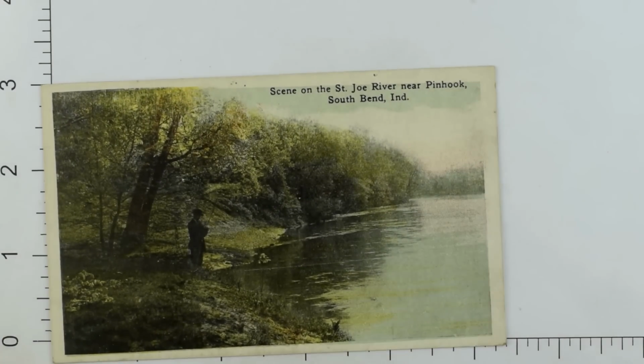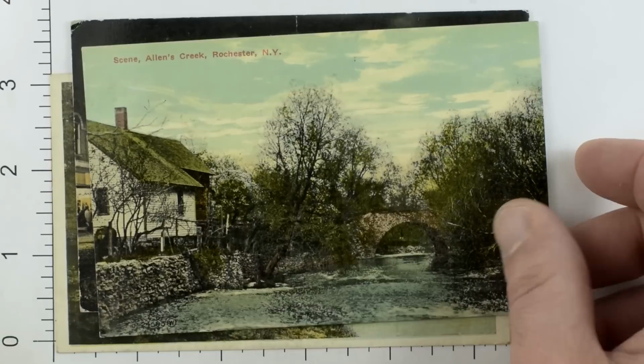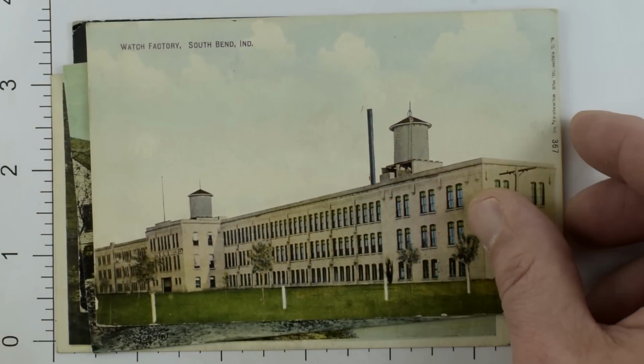Here's an early town view. Here's a night view. That should do very well. South Bend, Indiana. Here's another neat one, a creek scene. These are all like $12.50 or better. I'll probably put that on them.